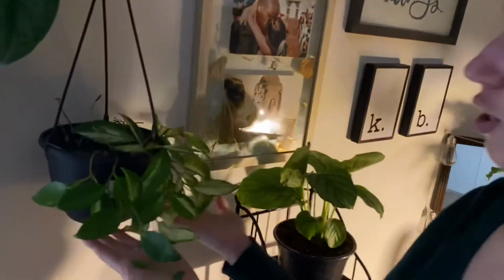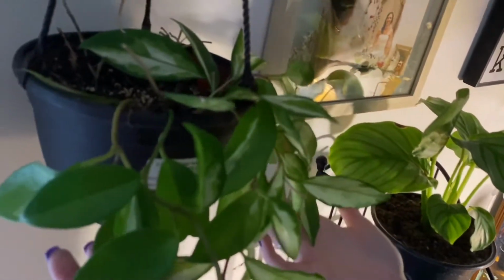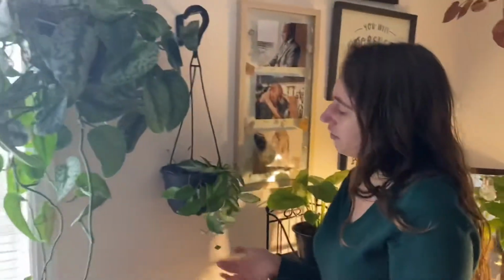I love it. Here is my very first Hoya. This is the Hoya that made me decide, okay, I love Hoyas. It is a Crimson Princess, I believe, and it was a Lowe's rescue. I don't know about you guys, but sometimes I get these plants that don't look the best, and I try to save them, and this is one that I actually was able to save.